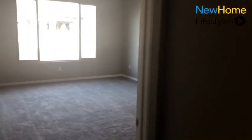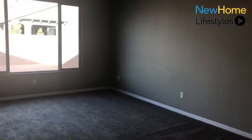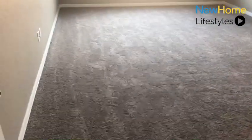All of our homes are built energy efficient with blown-in insulation in the exterior walls and roof trusses, tankless water heaters, post-tension cabling, 15 SEER rated air conditioning units, and more. This is the owner's suite. Spacious, large, nice open windows, letting in a lot of natural light.